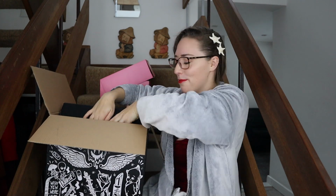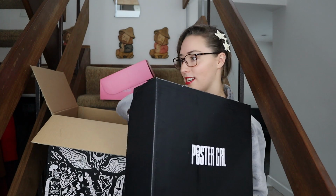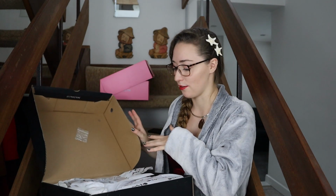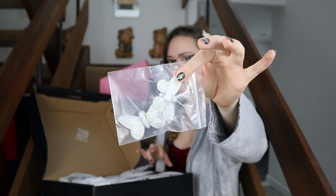And then the next pair I got, these ones are from Poster Girl. So this is the last item I got. So we are now an empty box, so I'm going to just put that down there. So these shoes, these are $115, so these are pricey, but they might go with that fluffy jacket I got and my new clutch from Poster Girl. So they've also got butterflies, so these are spare ones, I think.